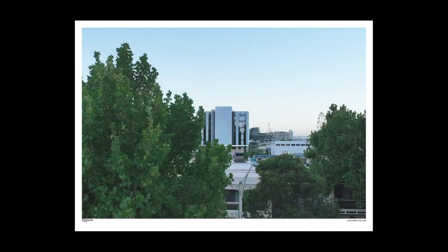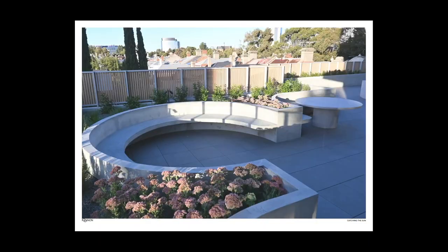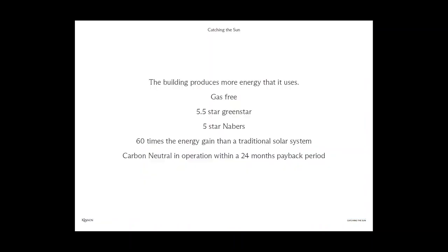And then it sits proudly amongst the tree lines of West Melbourne, which is richly dense, full of eucalyptus and other local natives. The other point about the facade being the energy source is that you get the utilisation of the terraces, both being the roof and then the podium rooftop. The building outperforms anything that I've done before, mainly being carbon neutral in its operation within the 24-month payback period.